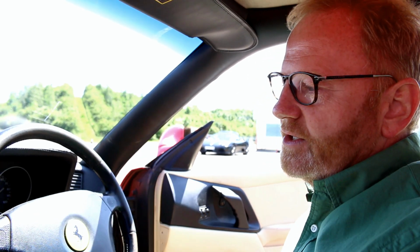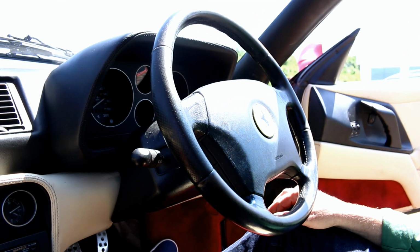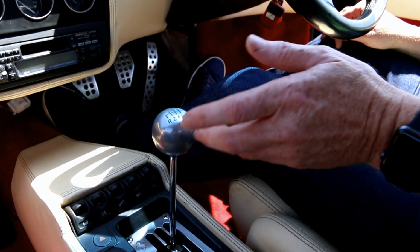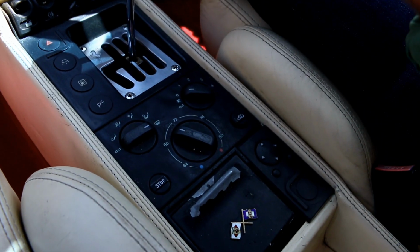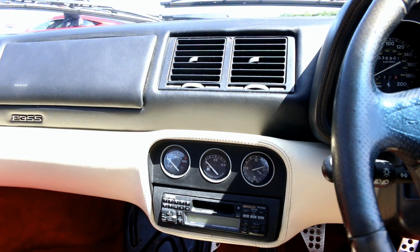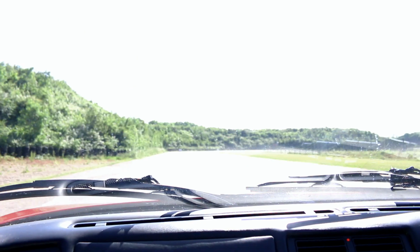And then they did in 1997 bring the paddle shifts, which we also have a 355 with the paddle shifts, and it just made this a really great car to drive. No traction control. You can see very little switches in the car to actually help you keep the car on the road, so it did sort of reward good driving techniques to actually get the most out of it.